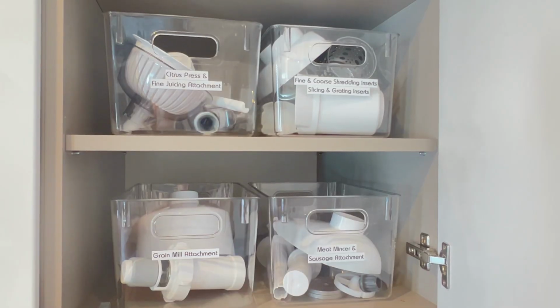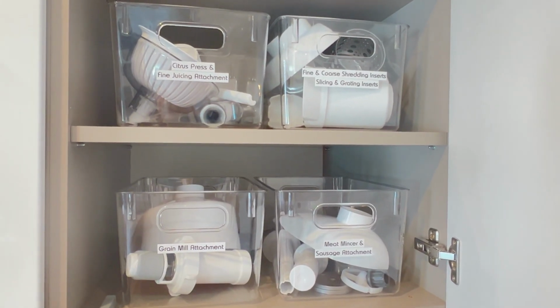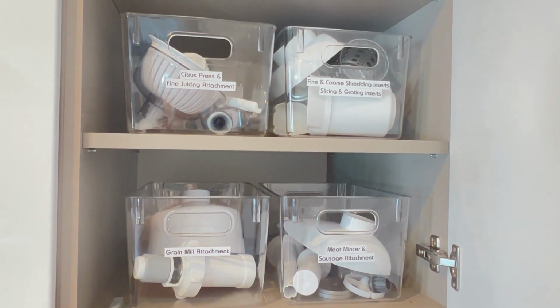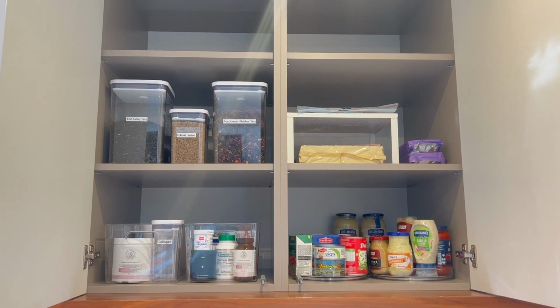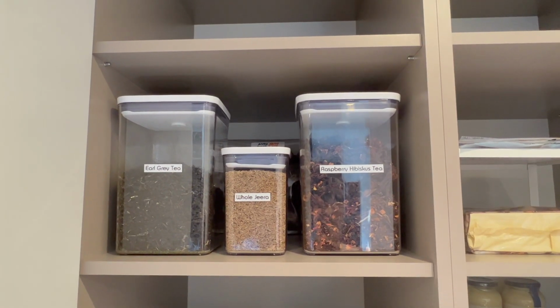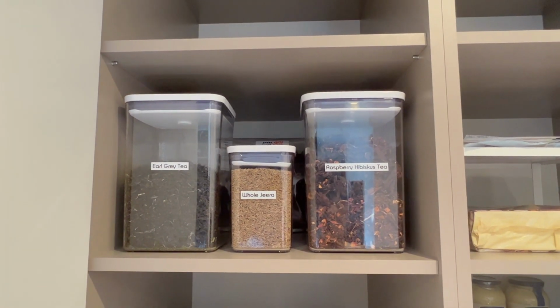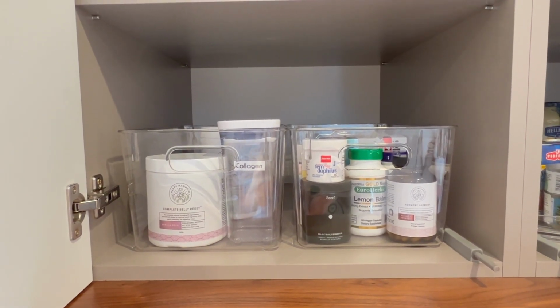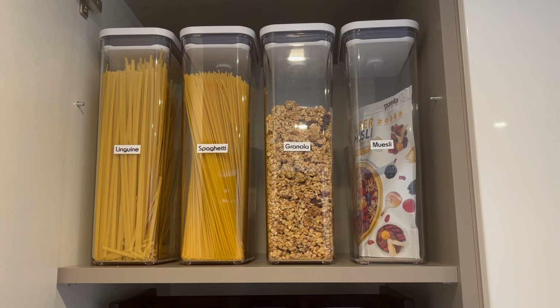A second ago, I showed you a far right cabinet which houses all of the Bosch meat grinder attachments. As you can see, this machine is super functional. It works as a juicer, grinder, slicer, cutter. So I had to dedicate four of my storage bins and segregate the attachments. I used to have it all mixed up in one bin, and it was a nightmare.